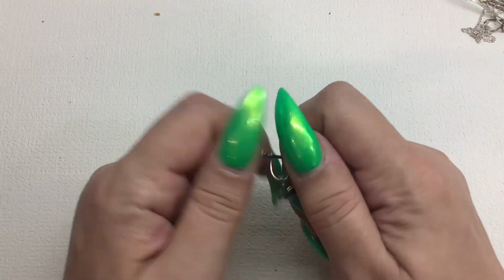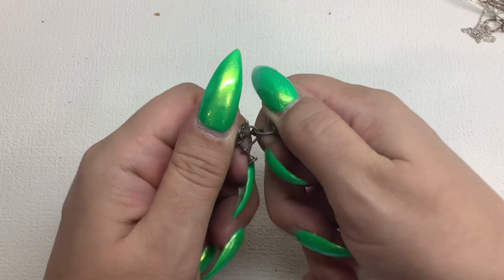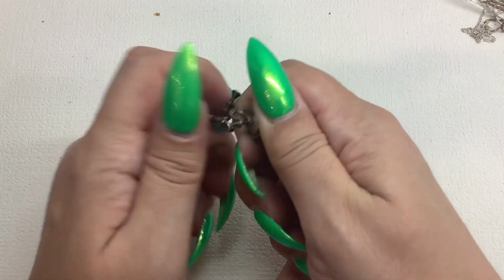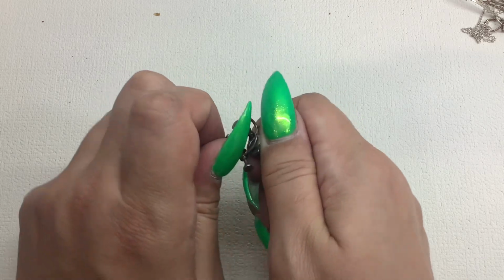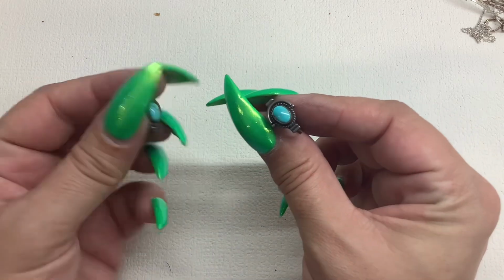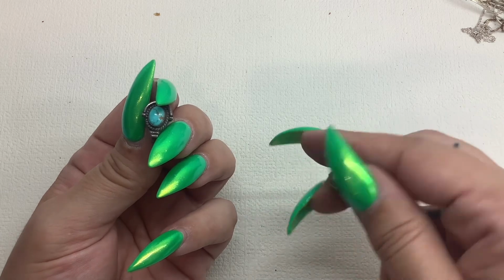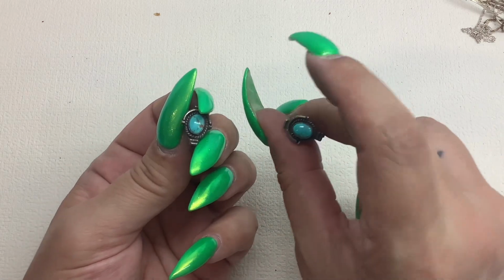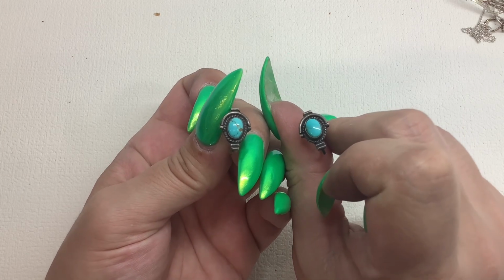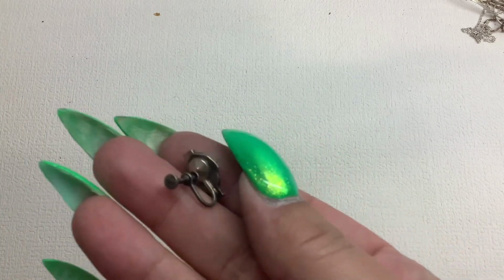Here we go. We have another pair of screwbacks. Uh-oh, I don't think I can get that through. Go the other way. There we go. These are a very old pair, almost like an Art Deco style. Oh gosh, I can't pick it up. I can't turn it because the screwback keeps turning. Sterling and turquoise, almost like an Art Deco style. So pretty.